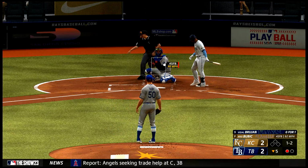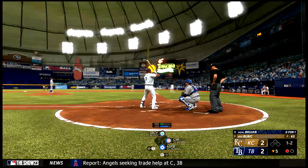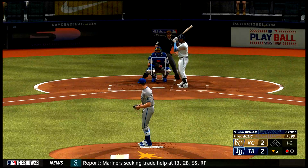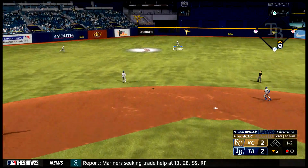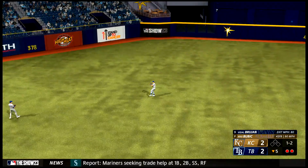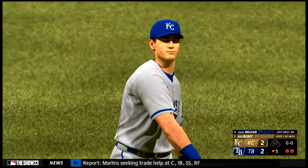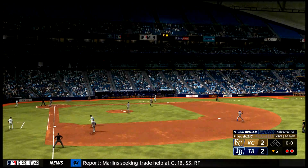On the inside corner for a strike. Here's a 1-2. In the air to left center. Durant under it. Hauls it in for the out. The batter, the left fielder, Randy.